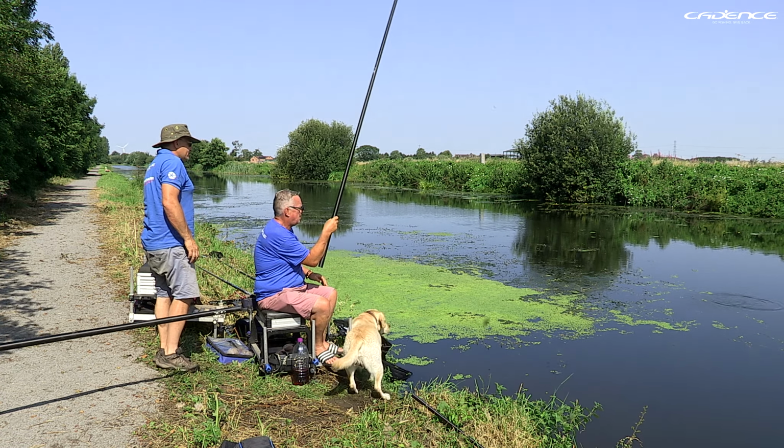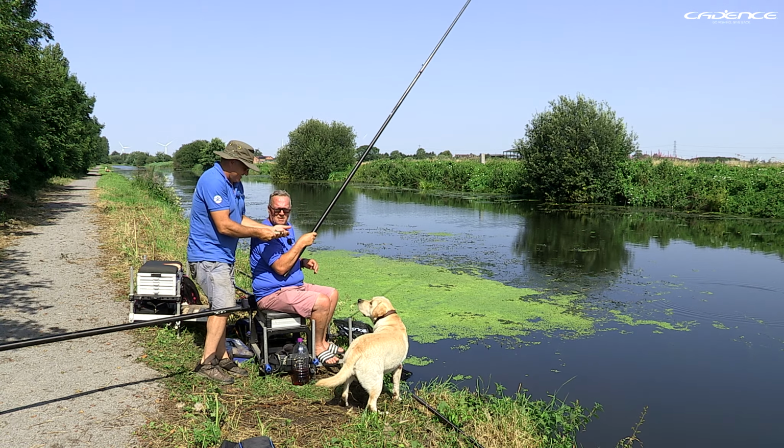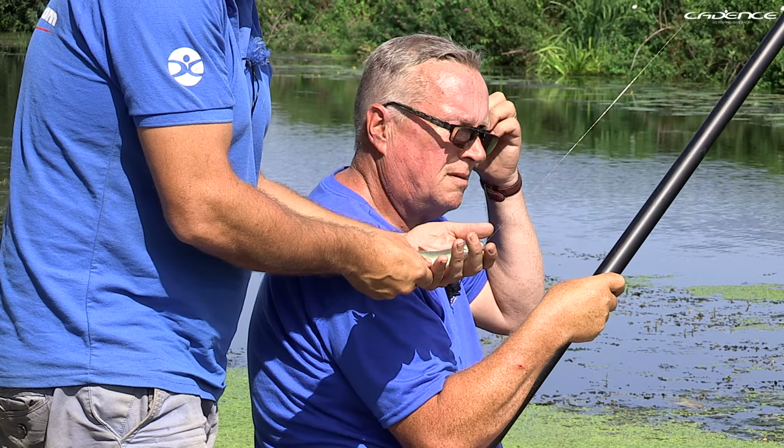Do you know what? Oh, that's the best fish of the day, isn't it? Better stamp. Well, nice one. See? Manky maggot. Yeah, yeah. There might be something in that, you know.